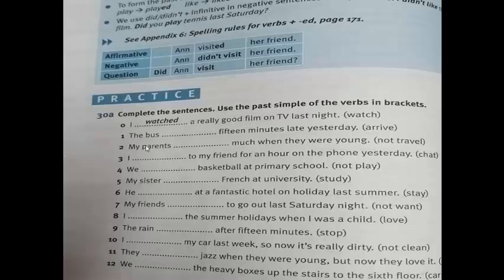To form the past simple of regular verbs, we add -ed to the verb, like walk, walked, play, played. We use did or didn't plus infinitive in negative sentences, like this table: visited her friend, and didn't visit, did and visit. Exercise 3C, complete the sentence, use the past simple of the verb. The bus arrived, so the answer is arrived. My parents, of course, didn't travel. With the past simple, we use didn't and infinitive.